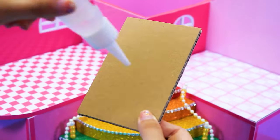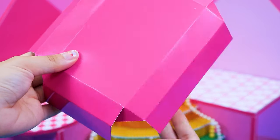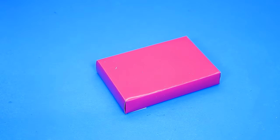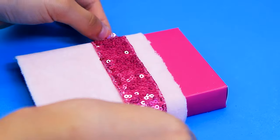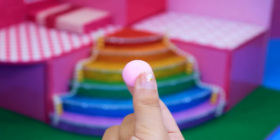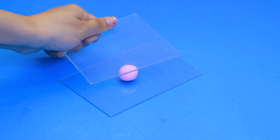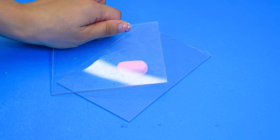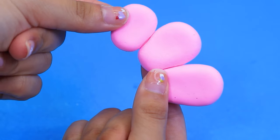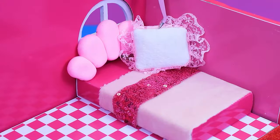Next step, I will make pink bedroom for Barbie. The bedroom can't be missing a bed, can it? That pink gem ribbon makes the bed look so gorgeous. I choose pink clay to make the headboard. Cute! I have three soft pillows for it.